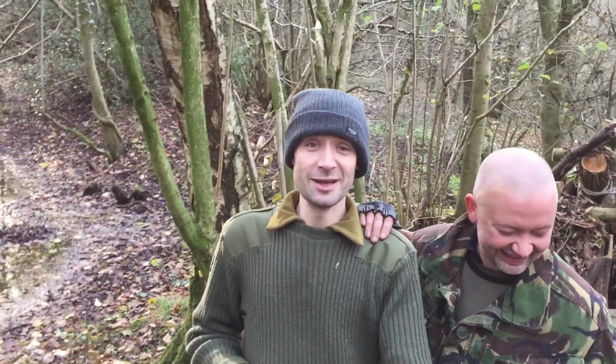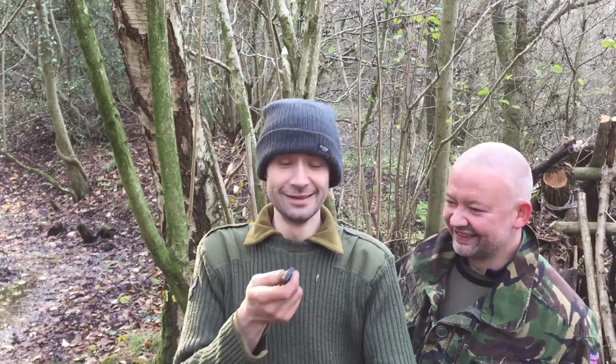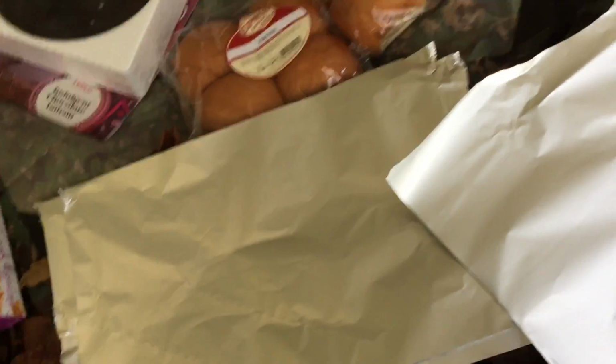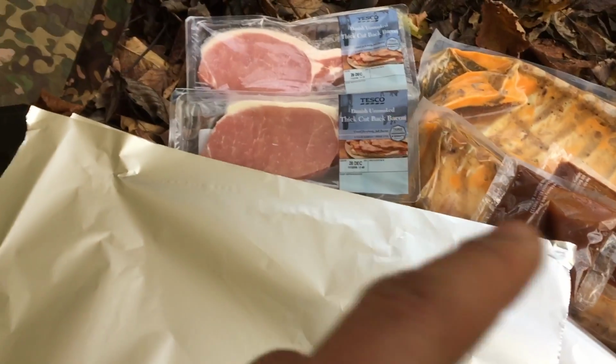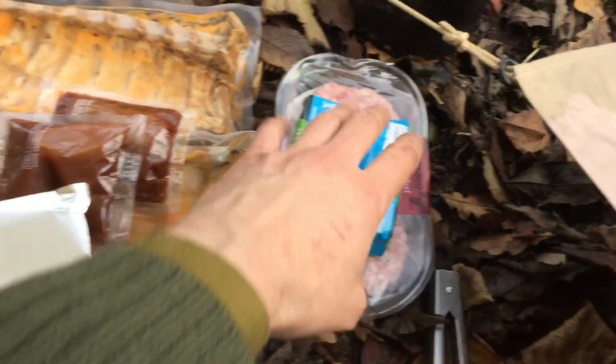Well, new selfie stick stroke tripod, remote control. It's epic. It works. Right, we're gonna get brunch on the go, which is breakfast and lunch at the same time. We're gonna have ribs. We've got some burgers and bacon, and some nice rolls and a chocolate gateau, some cheese slices.